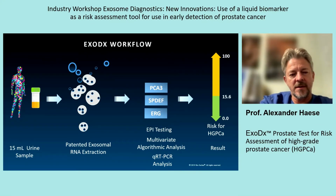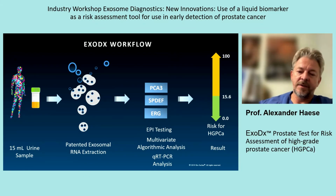So in practice, the test works like this: you collect a 15 milliliter urine sample and send it out. During the processing, there is a patented exosomal RNA extraction, and the testing is performed for PCA3, SPDEF, and ERG, to name these three. Multivariate algorithmic analysis is done, and quantitative RT-PCR. What you receive on the other end is basically a score that reaches from very low to very high, and that indicates your risk for high-grade prostate cancer.